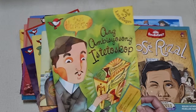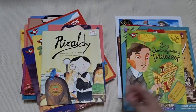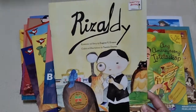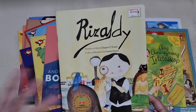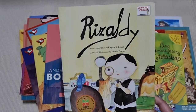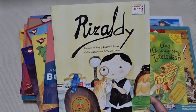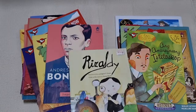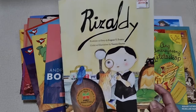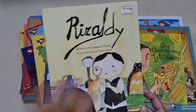And it's a good fun read that's appropriate for even younger children. And then Rizaldi is a story about this child who is named after Rizal. And then at first he didn't like his name because he was always bullied because of it. And eventually when he learned about Jose Rizal, he became proud of it.